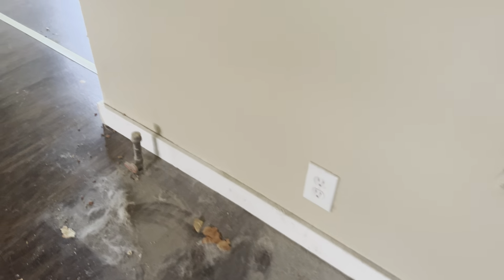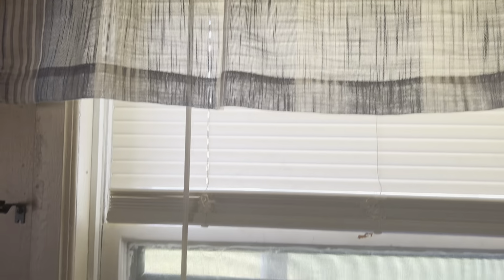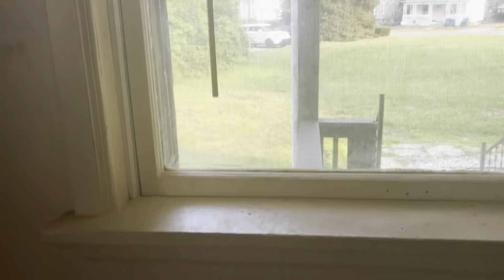All new outlet covers and switches. Prep the walls for paint. We need a new hood vent. Windows need cleaned, needs new mini blinds, removes the curtains and curtain brackets from the windows.